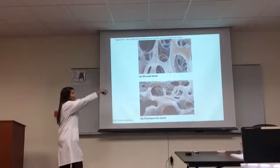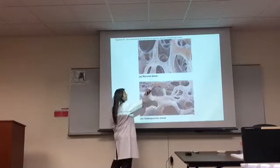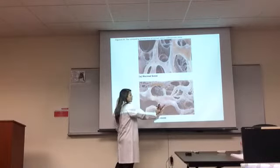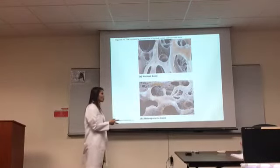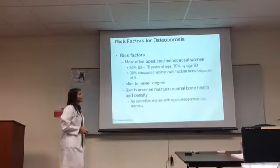Okay? Here's what a healthy bone should look like. Here's an osteoporotic bone. So you can see that there's a lot of extra pores there. This just looks weak. The integrity of that looks horrible. It's very fragile. It's easy to fracture. You can see that there.